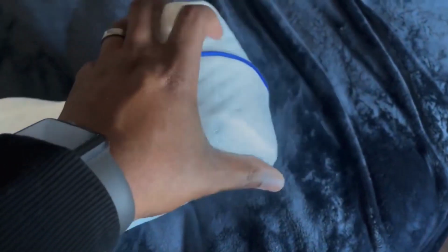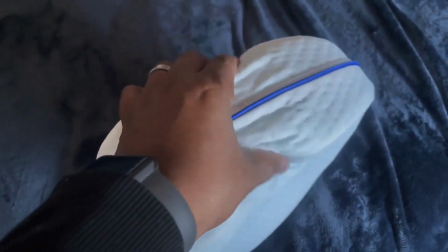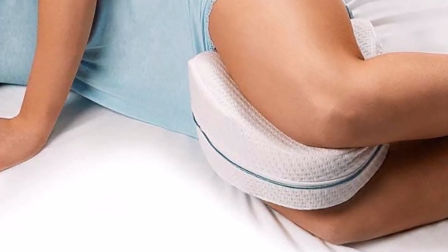Aligns body correctly to alleviate pain. The removable cover is easy to wash. The smaller size is convenient for travel. What we don't like about it: may get too warm for some users.